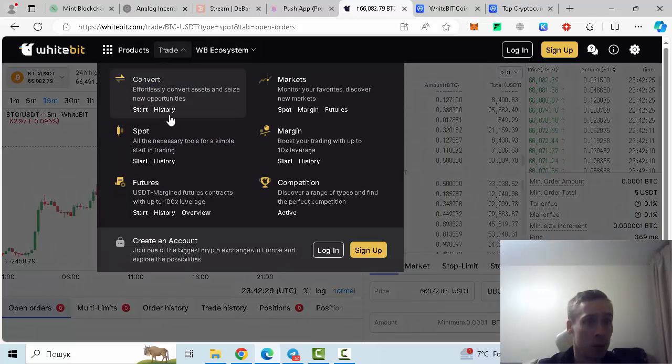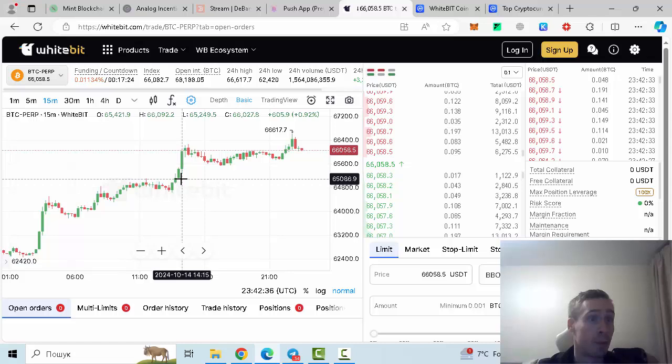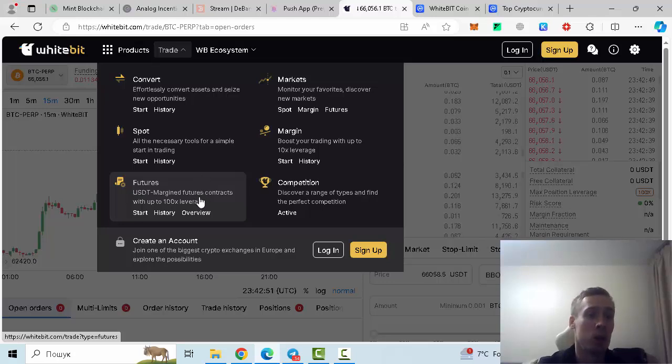And also, of course, if you are a very risky guy, you can use futures with up to 100 leverage. But of course, this is very, very risky, and in futures you can lose all your money. So I don't recommend you to use very big leverage.